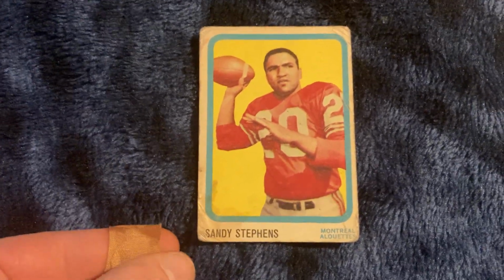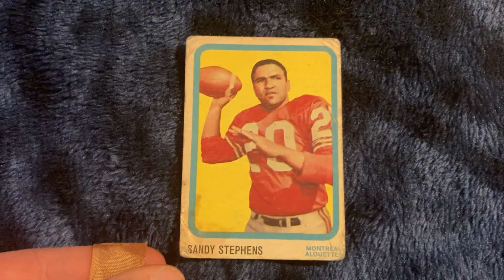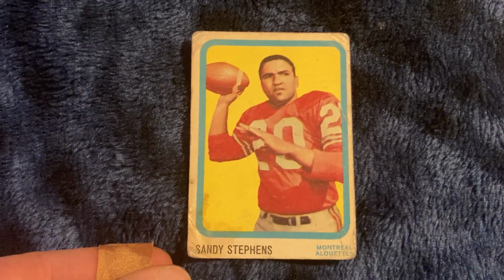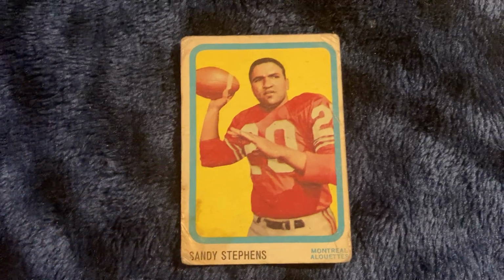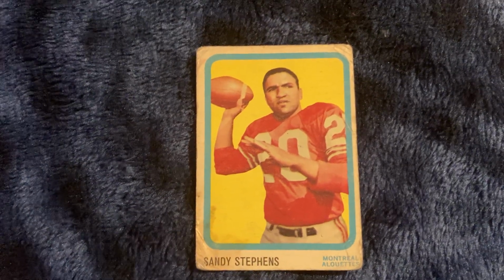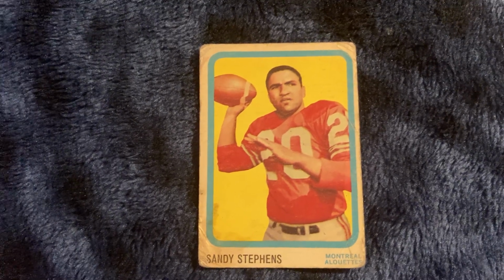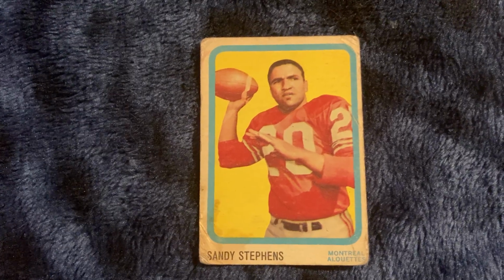He was the first African-American quarterback ever to be a first-team All-American quarterback. In that 61 season, he finished 4th in the Heisman voting. He did not play in the NFL. It was before really black quarterbacks were playing in the NFL, and he ended up playing in the CFL, where he had a real good career with both Montreal and Toronto.